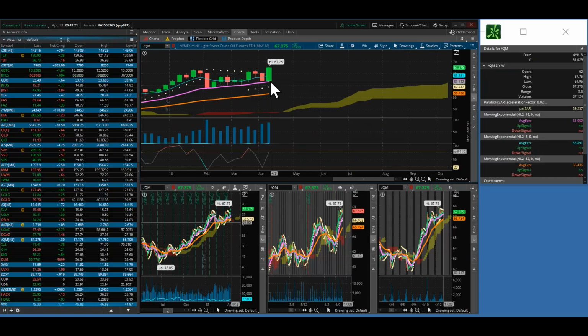Looking at crude oil. Crude oil needed a good close today, and it got it. We got up to 67.75 today, getting closer to that $70 mark. The door is swung wide open now for that run to $70. So it looks like we're going to have some interesting plays for next week.